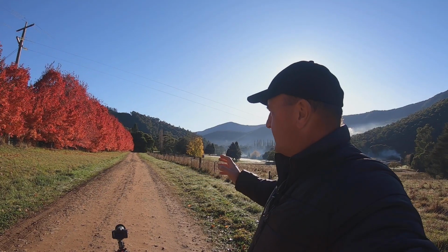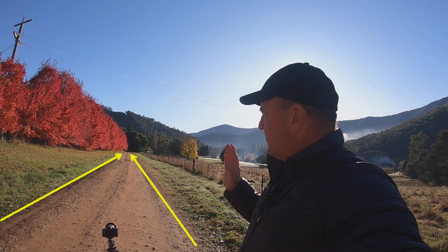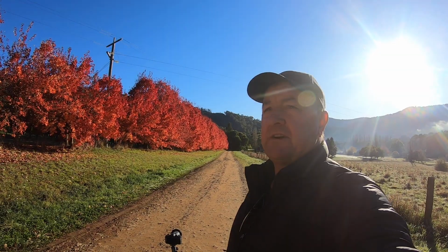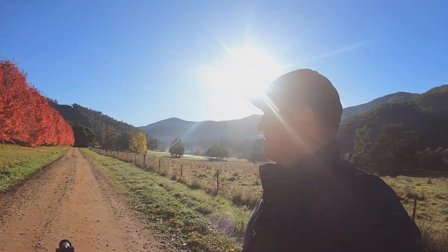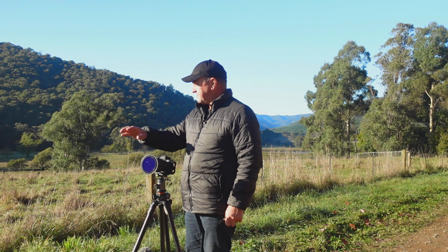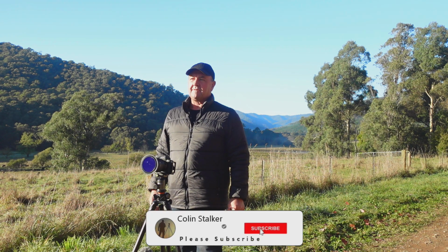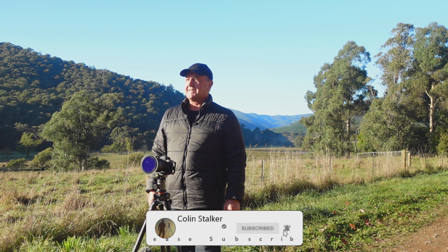What I like about this composition is the way the road takes the eye right through the shot, and we've got the fence on the right, and we've got these beautiful flame red trees on the right hand side here that just complete the shot. What a fantastic morning. The mist is rising above the valley here, and we've got some beautiful sunshine coming in and really lighting up these trees on the right hand side.